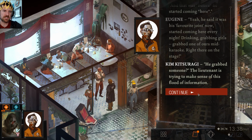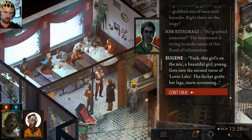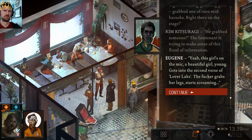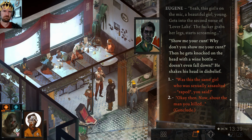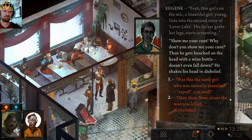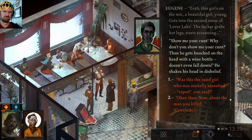The lieutenant is trying to make sense of this flood of information. Yeah, me too, Lieutenant. This girl's on the mic. A beautiful girl. Young. Gets into the second verse of Lover Lake. The fucker grabs her legs, starts screaming. Show me your cunt. Why don't you show me your cunt? Then he gets knocked on the head with a wine bottle. Doesn't even fall down.